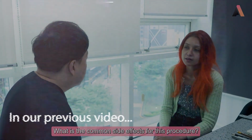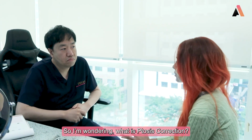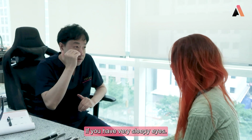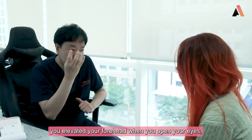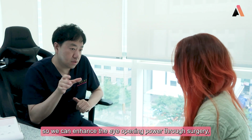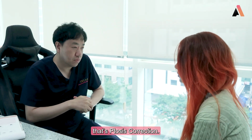What are the common side effects for this? Basically, I wonder, what is ptosis correction? If you have very sleepy eyes, for example, you elevate your forehead when you open your eyes. That's due to your eye-opening muscle not being so strong, so we can enhance the eye-opening power during the surgery. That's your ptosis surgery.